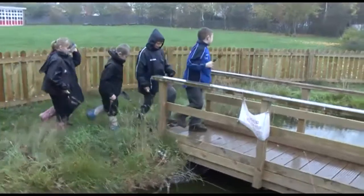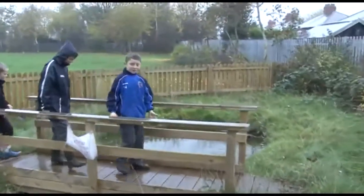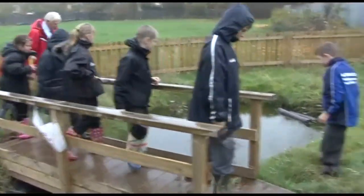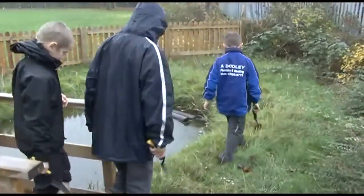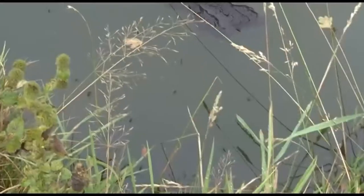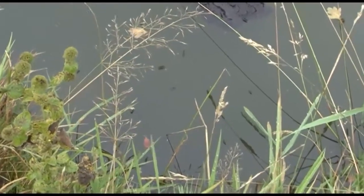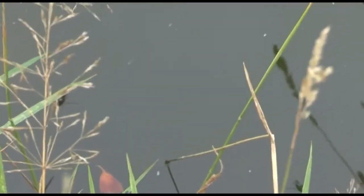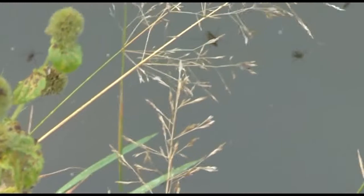Was it all under the bridge? What was the bridge outside? And the rail, and then what's the water? Pond skaters. Yeah. I see where it's from. You can see that, can't you? How they're on the surface.